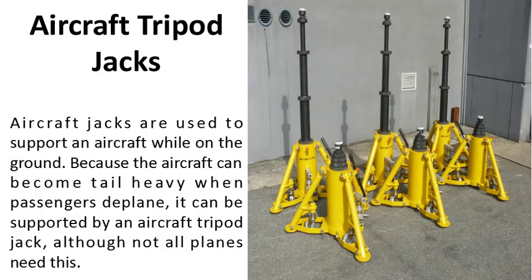Aircraft tripod jacks. Aircraft jacks are used to support an aircraft while on the ground. Because the aircraft can become tail-heavy when passengers deplane, it can be supported by an aircraft tripod jack, although not all planes need this.